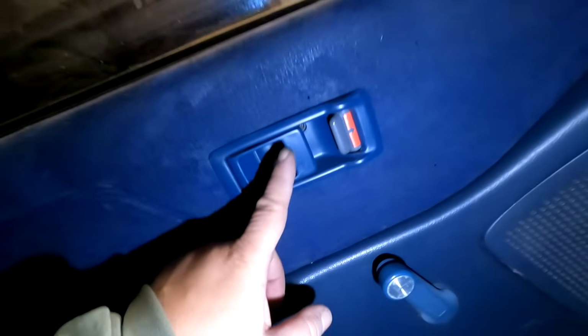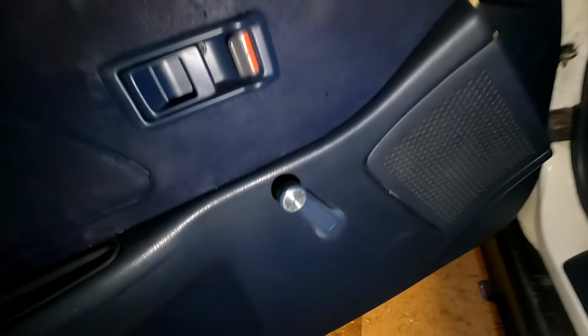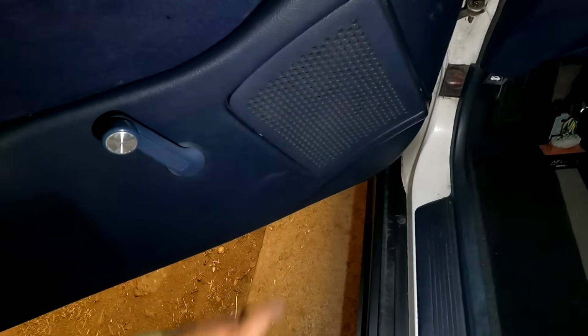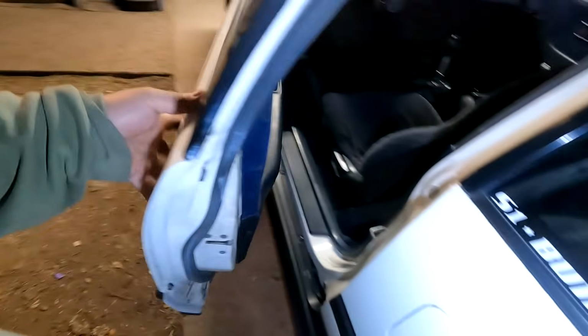So we have the newly painted handle installed. We have the new window crank installed and the entire door panel is back on. I did show you guys that one had an Alpine speaker. This one has an OEM one. So definitely gonna have to get some new speakers in here. But other than that, this door is done.